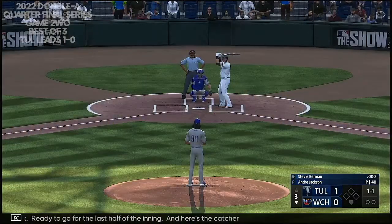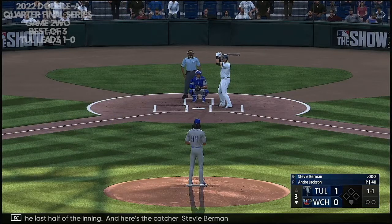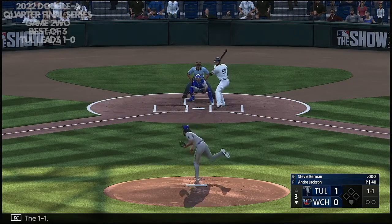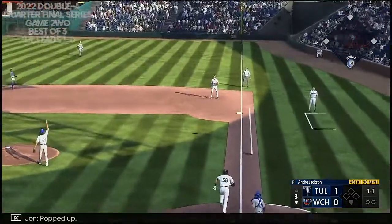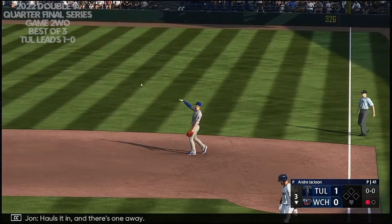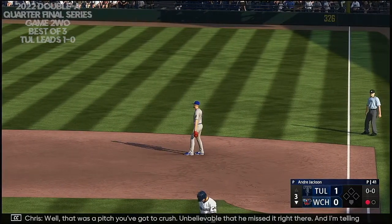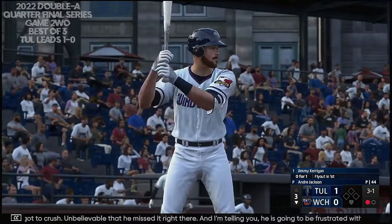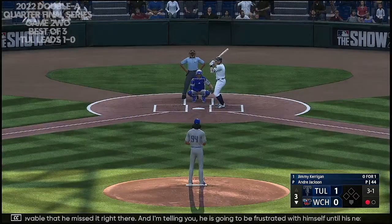And here's the catcher, Stevie Berman. The 1-1. Popped up. Hauls it in, and there's one away. Well, that was a pitch you got to crush. Unbelievable that he missed it right there. And I'm telling you, he is going to be frustrated with himself until his next at-bat.